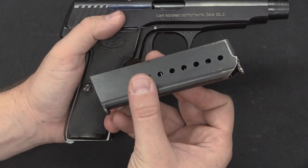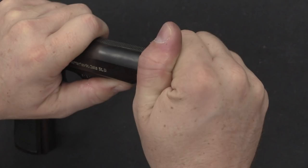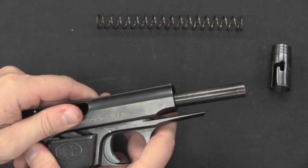Then disassembly is done by this front barrel shroud, which holds the recoil spring in place. The recoil spring is located over the barrel. To remove this, we're going to push in and rotate it about 90 degrees. There we go. So there is a bayonet style catch right here on this shroud that holds it in place. We can then pull out the recoil spring. Once that's out, the slide comes back and lifts right off the pistol.